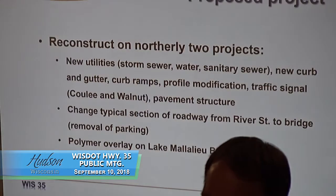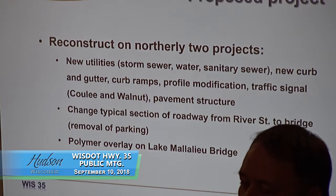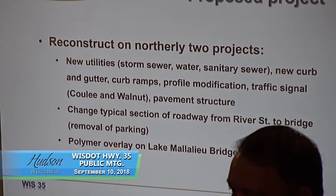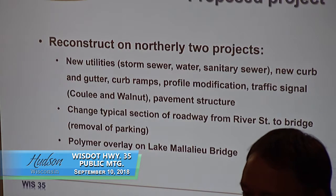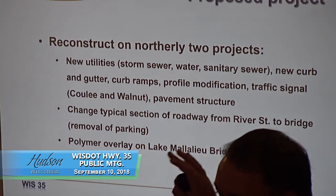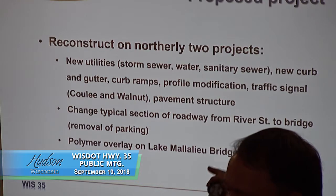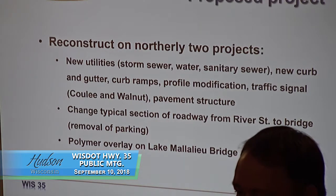The northerly two projects, so from Vine Street to the bridge and then the bridge to Summers, are reconstruct projects. So that means we're going to reconstruct the pavement. So new pavement, new gravel underneath the pavement, new curb and gutter, but the intent is to leave the sidewalk. We are going to replace the curb ramps, improve the curb ramps everywhere.